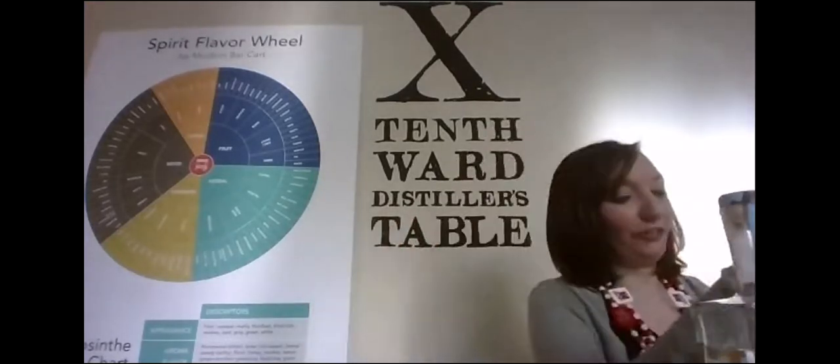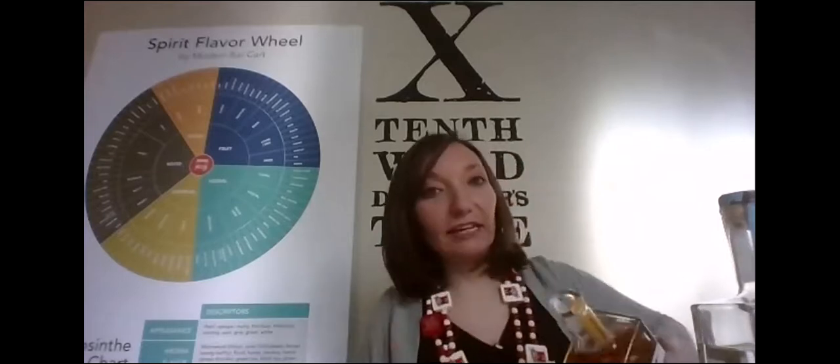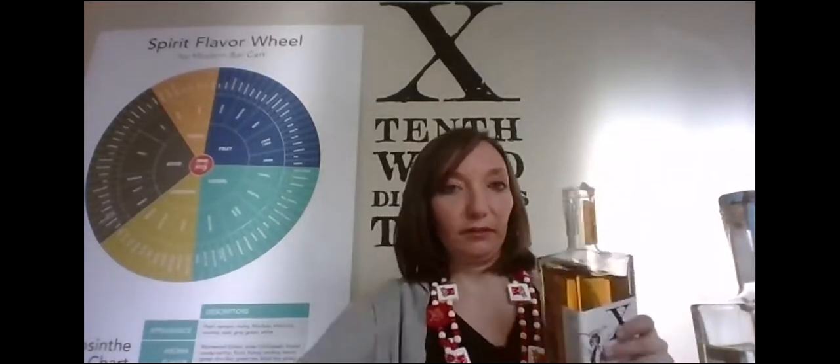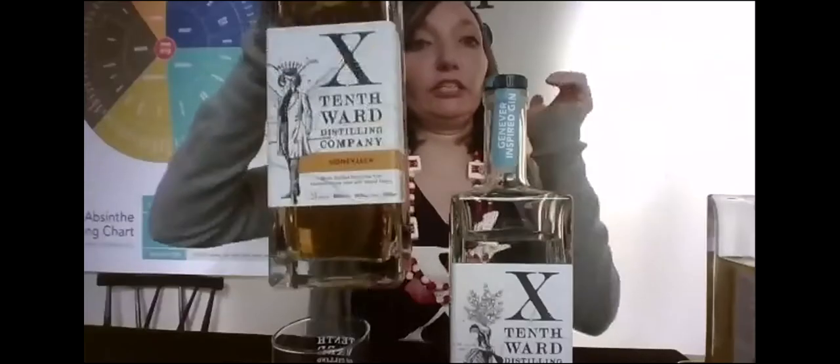So the next thing I'm going to pour here, I'm going to go ahead and get you guys closer so you can see what I'm pouring, is what we call our Honey Jack. This is a really fun spirit that we are releasing again this Saturday. We only release this twice a year. It's distilled from something called mead.